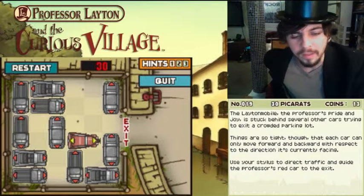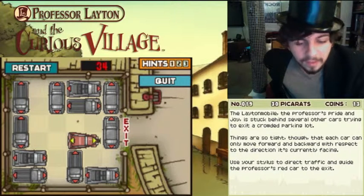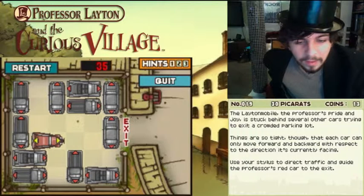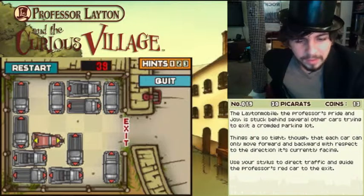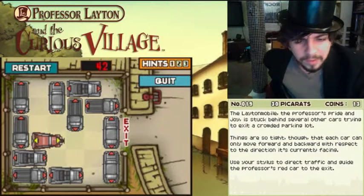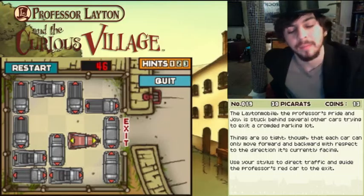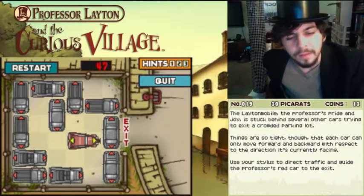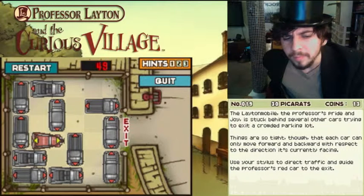Unless... Oh, darn. I think I see... Now, I think I did that all for naught, unless I can do this. Because I need to get this car in the way, but then this one's in the way. What if I move this up some more? No, I don't think that helped at all. Yeah, now they're all just blocked. Should I move this back?